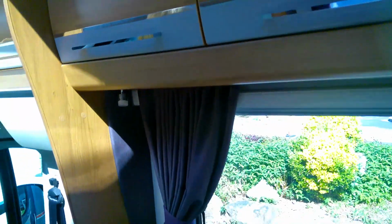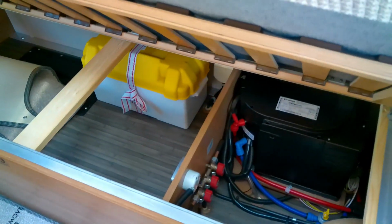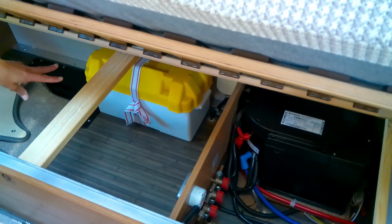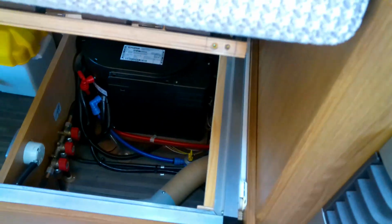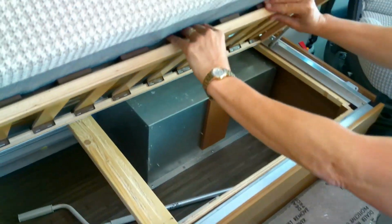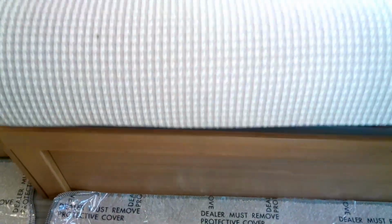Both of these beds have got great storage underneath, so if you just take a look here, just by lifting that up, you can see the vast space within. This has got an extra leisure battery fitted. This here is a water heater. And under this bed, again, it's just one huge space. As you can see, the bed's got legs, so this just slides out and meets in the middle should you want to make it in a double.